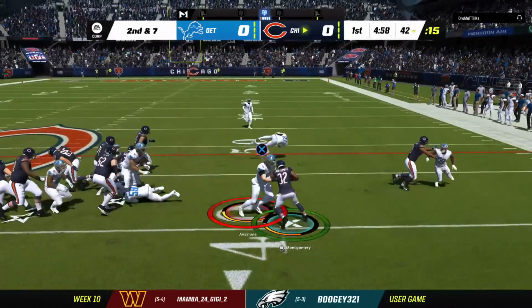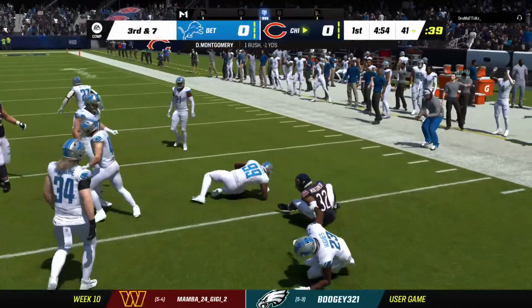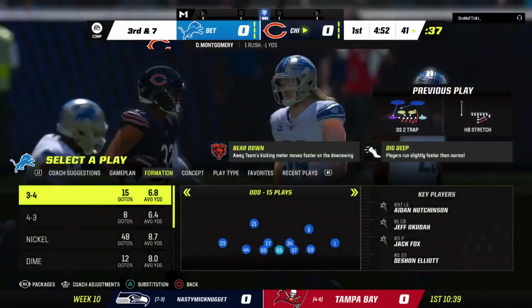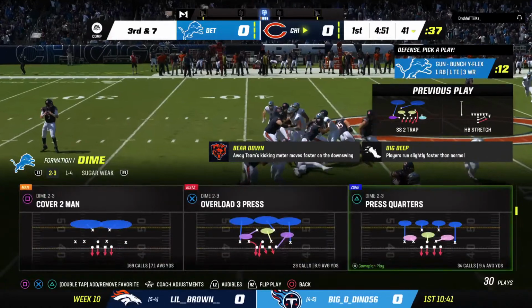They will run for the first time with David Montgomery. And the reinforcements come in as they're going to stop him behind the line. Now they're going to be dealing with a 3rd and 7. Is that one officially a loss of 1?